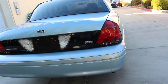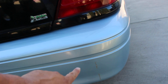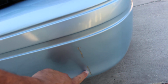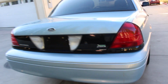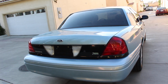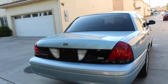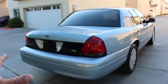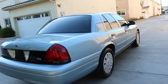Folks, once again, on the rear bumper, I do have another scuff mark right here. You guys can see that right there. This is all original. I decided to leave it alone for you guys to see it. And if you're gonna go ahead and take care of the rear bumper, my best recommendation would be for you to have the whole bumper repainted, make it look new all over again. The rear bumper will be my only recommendation. Everything else, folks, I already took care of.